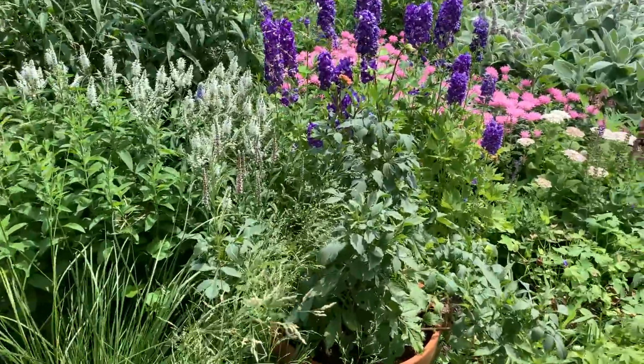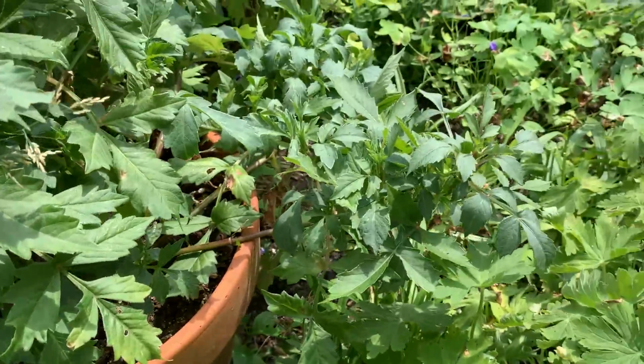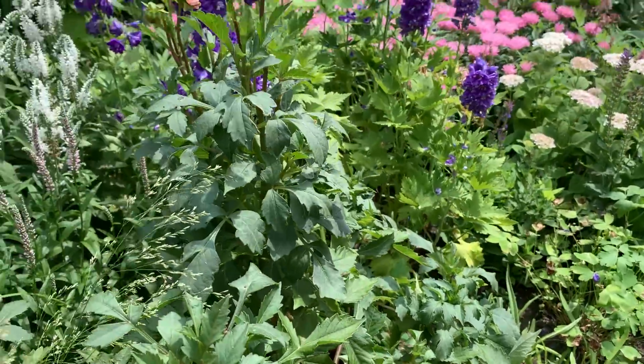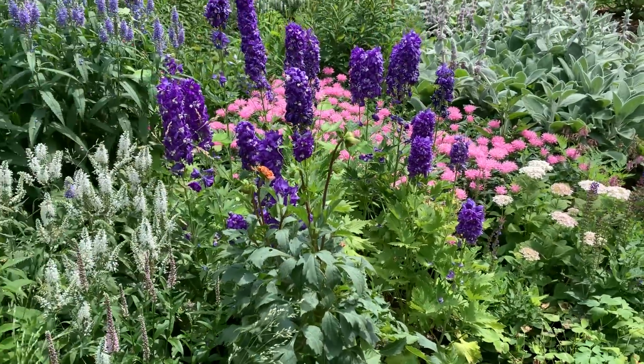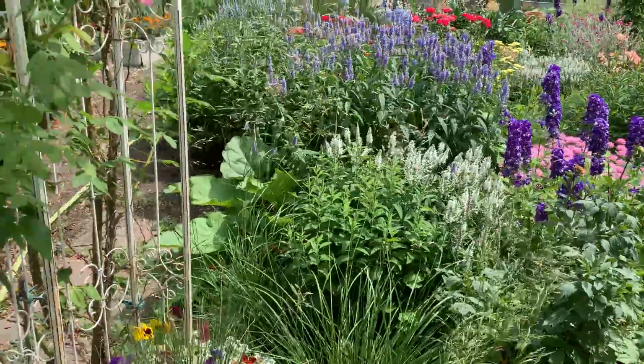This is Totally Tangerine dahlia, and I don't know how I'm liking it because it's just kind of, I don't know. And then there's a bloom on the other side, and it's not doing it for me right now.